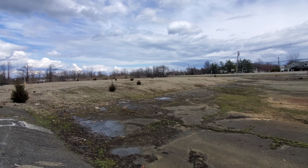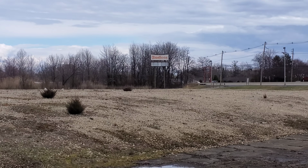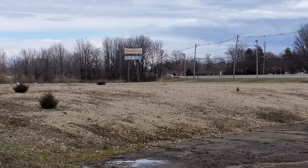I wonder if you could see Food Town from the other side of that Bradlee sign. I don't think so, because we drove from that direction. We went past it, because you have to go up the road and make a U-turn to come back, and we couldn't see anything on it, but you could see Bradlees pretty good.